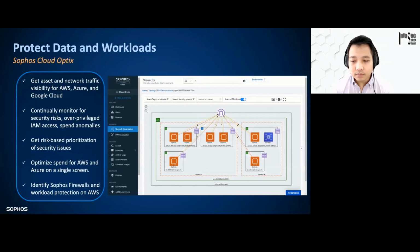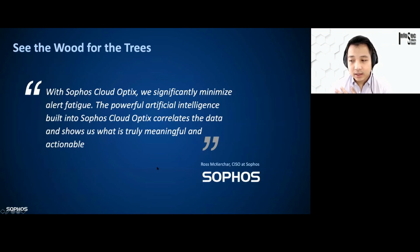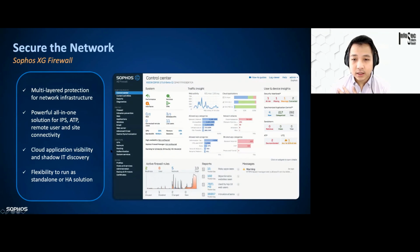And the next thing is about Cloud Optix. Cloud Optix offers network visualization. For any AWS, GCP, or Azure cloud resources that are missing some of the security components, for example over-privileged IAM access or any insecure S3 buckets, you are a couple of clicks away from securing them immediately with Cloud Optix. And these are some of the remarks from our CISO at Sophos. If you have multiple cloud resources, you can immediately correlate and secure them a couple of clicks away using Cloud Optix. Of course, you can secure them with the Sophos XG Firewall as well.